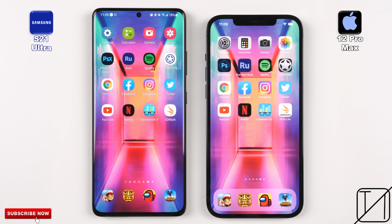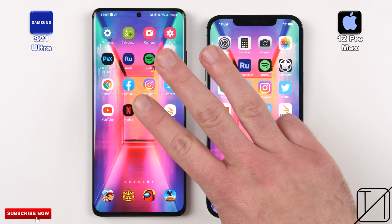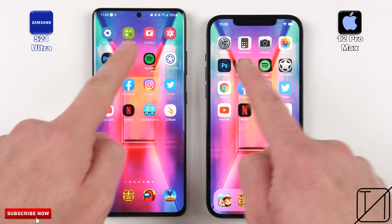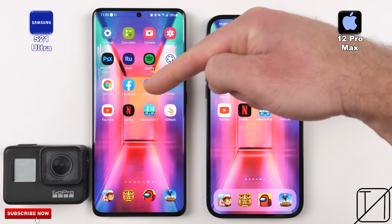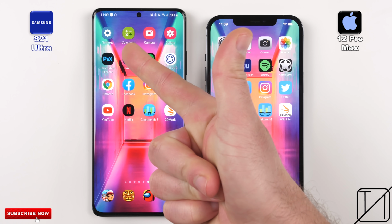Round 1 will be all about boot, fingerprint, and face unlock. Round 2 will be all about initial opening of app speed, and round 3 will be about RAM management. We're going to be using my fingers over here, so to keep things accurate, we're going to be popping GoPro footage at the bottom left-hand corner. This is TechNick, and without further ado, let's go.